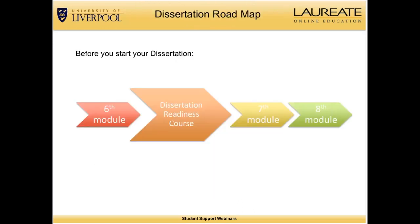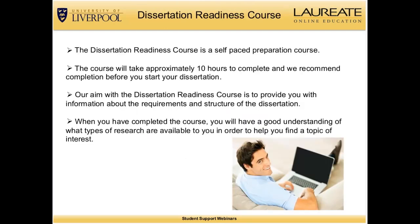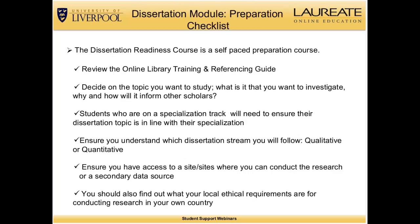Here is an overview of the dissertation roadmap, the run into the dissertation. After your 6th module, you will have your dissertation readiness course available to you, and then you can take that, if you have a gap between the 7th and the 8th module, for example. As we talked about, the dissertation readiness course normally takes between 10 and 15 hours to complete. If you have any questions when you're embarking on this course, you can of course contact your Student Support Manager. And there's also information on the Centre for Student Success.